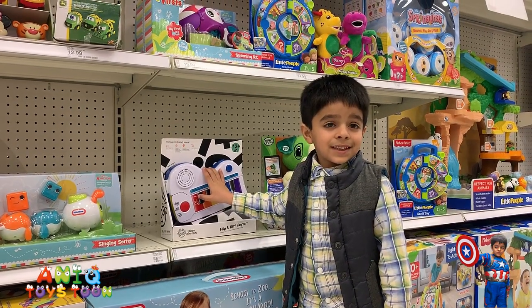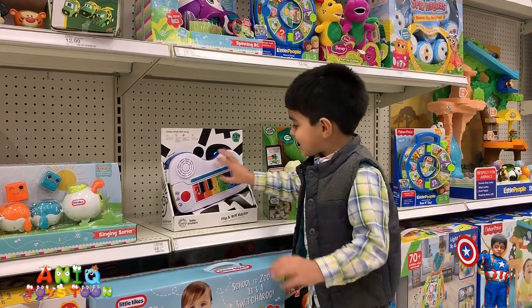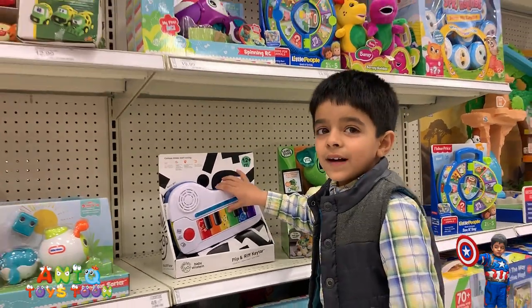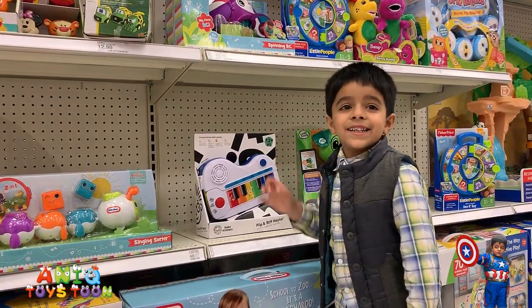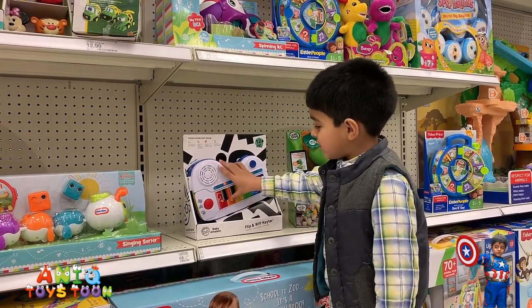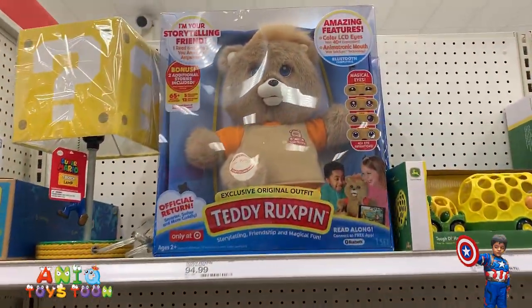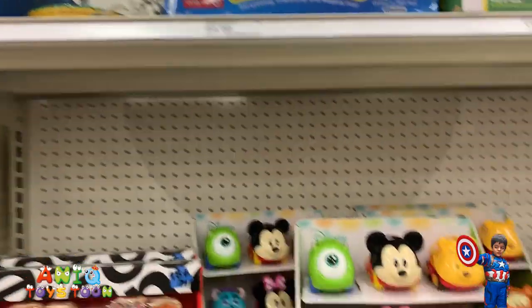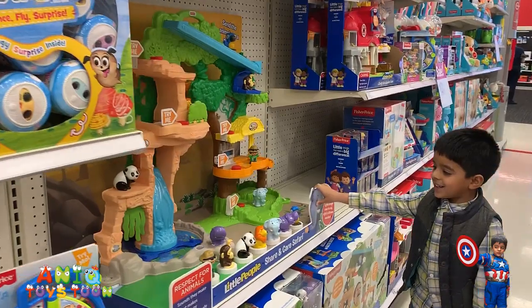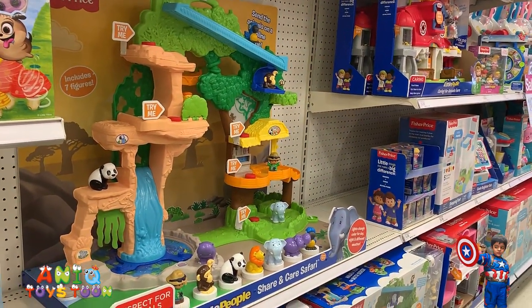Alright, so here we are at Target hunting for new toys in 2019. Look at this! What is that? The personal size already passed. That looks pretty cool. That's a really nice one. So we have a Teddy Ruxpin. Look at this! A big baby toy! Yeah, that's pretty big. That's really nice.